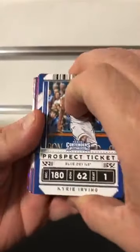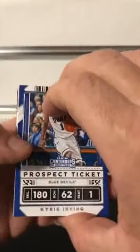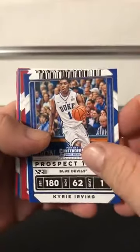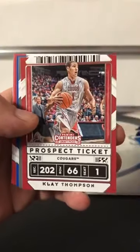There's Kyrie. There's our shinies in the back there. I guess they're all shimmers. So we got Kyrie Irving. There's Klay Thompson, once again, sorry, he's going to miss another season.